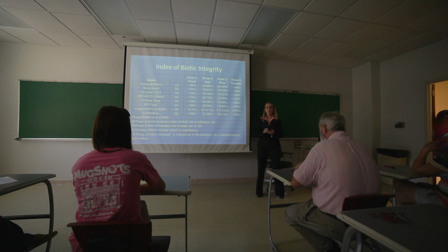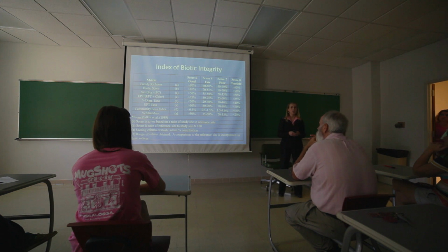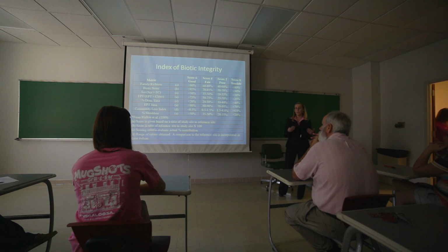Family richness is the number of families within a sample. Higher levels of diversity indicate better stream conditions. The biotic score, also known as the Hilsenhoff biotic score, takes into consideration tolerance values of taxa found, the number of organisms found in that taxa, and compares it to the total number of organisms in a sample, so that each taxa is given a tolerance value ranging from 0 to 10, with 0 being your most pollution-sensitive taxa, 10 being your most pollution-tolerant taxa.